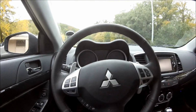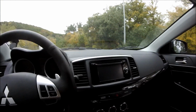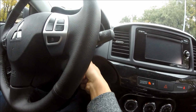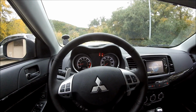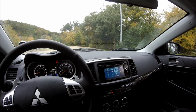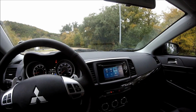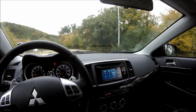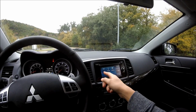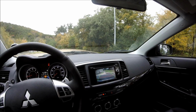So if I'm gonna fire it up, let's see. It does have keyless entry. You don't have to put in a key. Instead, all you have to do is put your foot on the brake and turn the knob. It does come with free satellite radio, Bluetooth audio, and an auxiliary cable. Also comes with a reverse camera, backup camera.